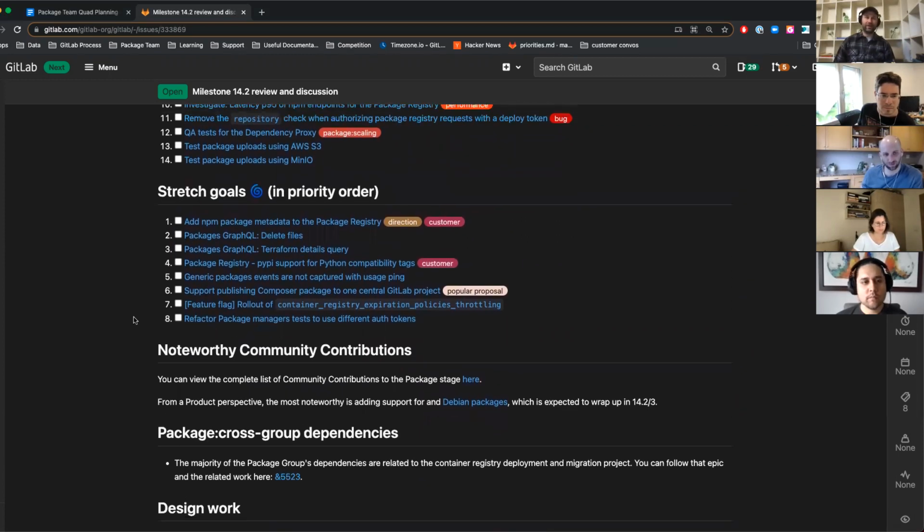Nico's been working on the packages GraphQL. We split that issue into an epic, and I pulled 2 issues forward, one for delete files and one for Terraform. There are 2 more that are scheduled for the next milestone as well, so this work isn't done yet. This is an issue opened by a customer, and Ben Prescott shared this with us, but there's an issue with Python compatibility tags. So that's a customer bug.